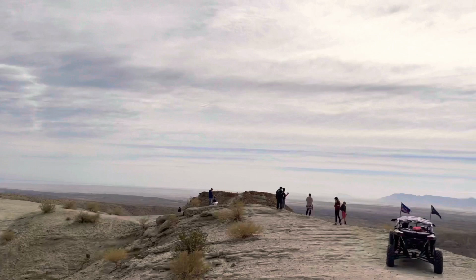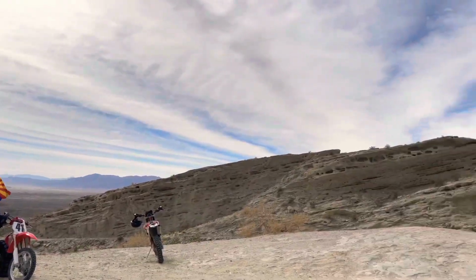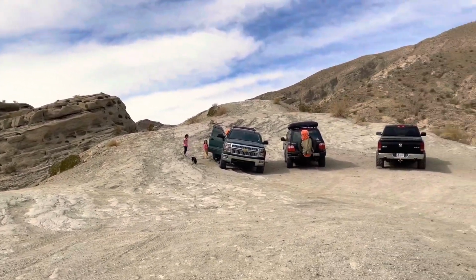We are now at the very top of the trail. It is very spacious. You can definitely park maybe a dozen vehicles in here comfortably.